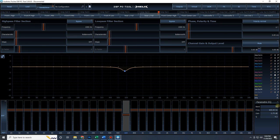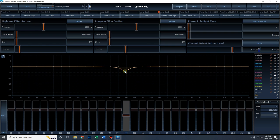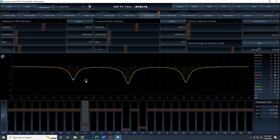Now, drag and touch. I personally do not use this because my laptop is touchscreen, and the way I go about tuning, I don't like that, and I also don't want to accidentally touch my screen and ruin some of the EQ. Drag and touch is the same as point, but it allows you to click and actually drag and adjust your filter. You can lower it, raise it, move it left to right. I don't like this enabled. I can see why some people would like it. I just am cautious. I don't want to accidentally touch my screen and ruin something I already did.